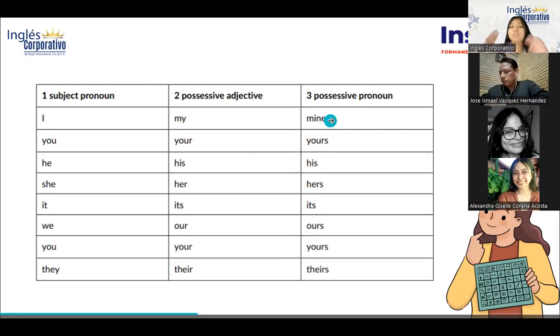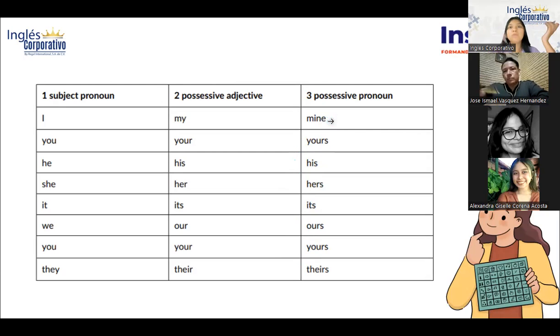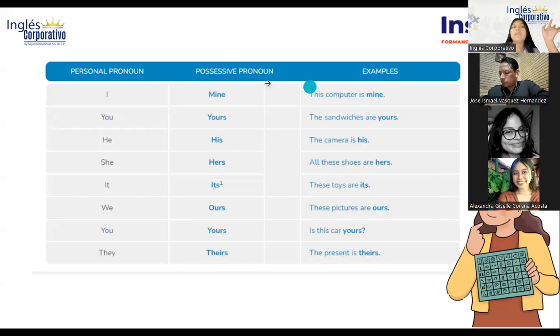Entonces, ¿cómo se utilizan los possessive pronouns? Fíjese acá. Cada pronoun tiene su possessive pronoun. So, the I is mine. Entonces, si yo digo, this computer is mine, ¿qué estoy diciendo? Esta computadora es mía. Entonces, este mine al final de la oración es mía, mío.